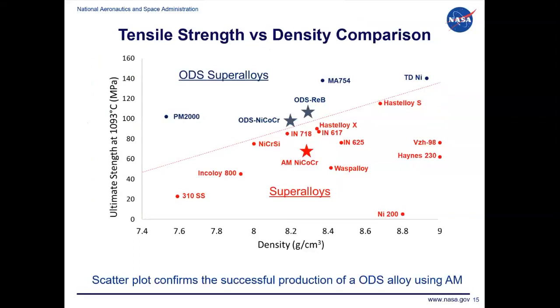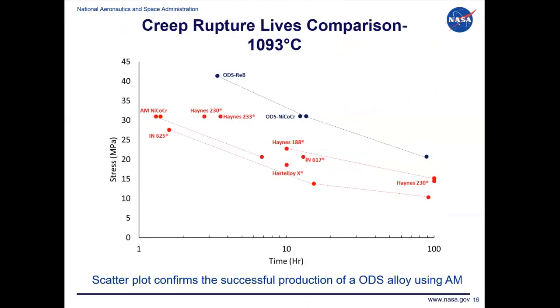And just a quick overview. This is showing an overview of the type of ultimate strengths we obtained with the nickel cobalt chrome with and without oxides here. And you do see a really nice increase in tensile strength at 1093 degrees C. And then the rhenium boron addition does appear to give us a small increase in strength as well. But you can see just by throwing in these oxides with this new manufacturing technique, we can obtain strengths that are above what you could get with your more conventional superalloys that you could either 3D print or would be used at these extreme temperatures.